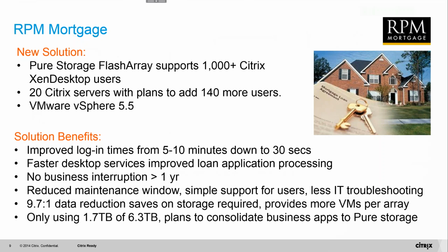Cool. You have a lot of questions in the backup queue. If you don't mind, I'd like to start asking a couple of those. Some of these are pretty easy. What version of Citrix are you running? We're running XenDesktop 6.5 at the moment, and we're currently planning for the upgrade to XenDesktop 7.6.